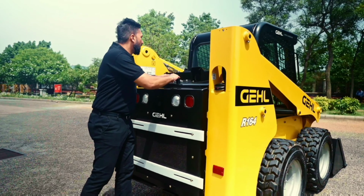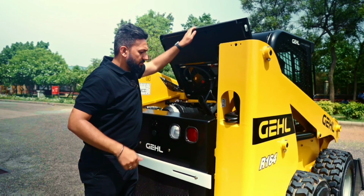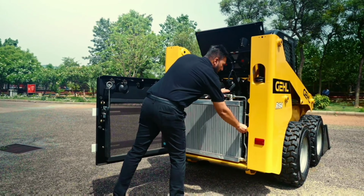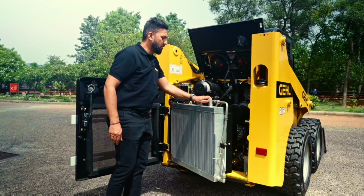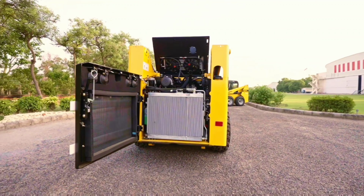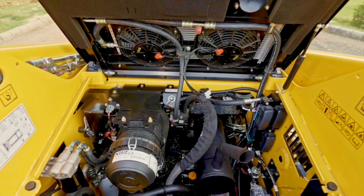The access to the engine is through a heavy-duty rear door, which is designed to withstand the usual impact. The access to the engine and other components is through a swing-out cooling system. This is the best cooling system available in the market. All the maintenance points can be viewed from a single place.